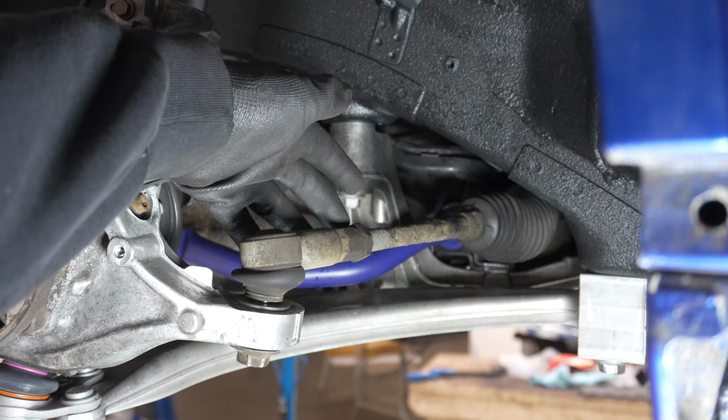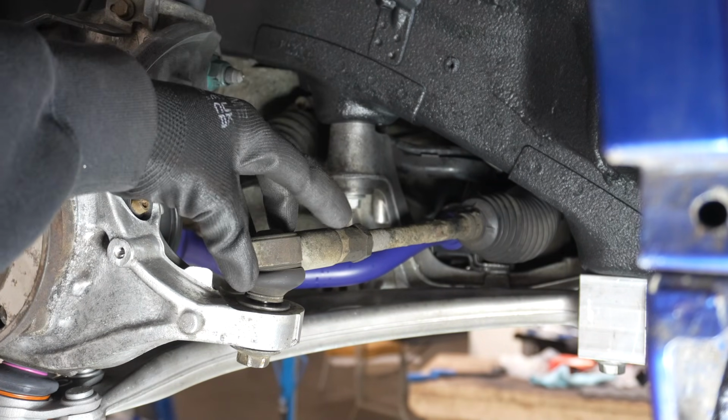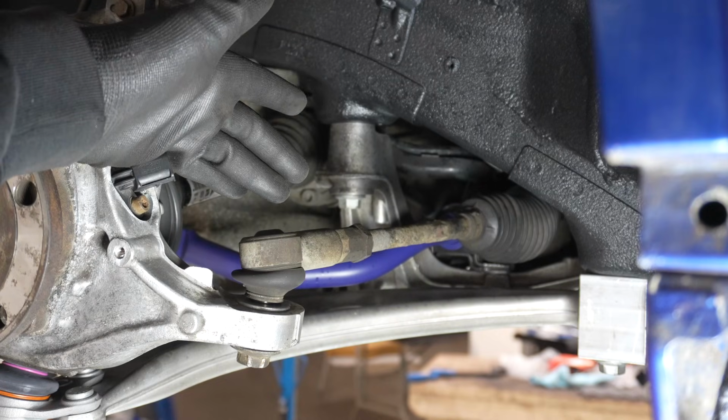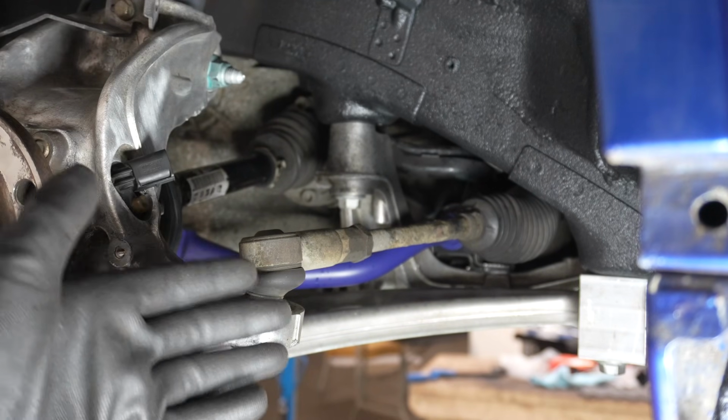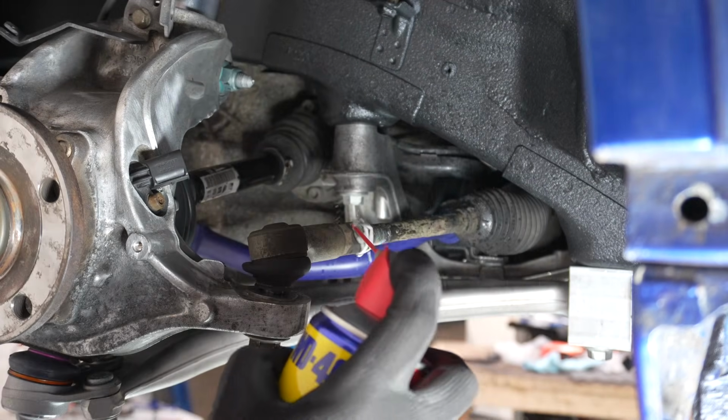Now for this track rod, we obviously need to crack off the nut there, and then we're going to spin this off, but you want to count how many rotations you've got to keep the same alignment. Obviously this is going to be all over the place, but I still want to keep the wheels somewhat straight. I'm going to use a pipe wrench, WD-40 on there.